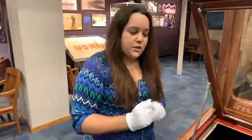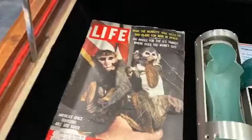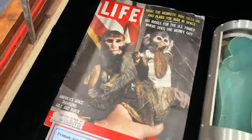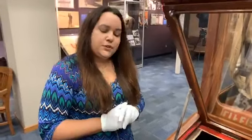4 days after their return, the rhesus monkey unfortunately died, but Miss Baker went on to live, and she became a celebrity here in Pensacola. She was married 2 times. Her first husband, Gordon, and she lived here for about 11 years. Then they were transferred to the U.S.